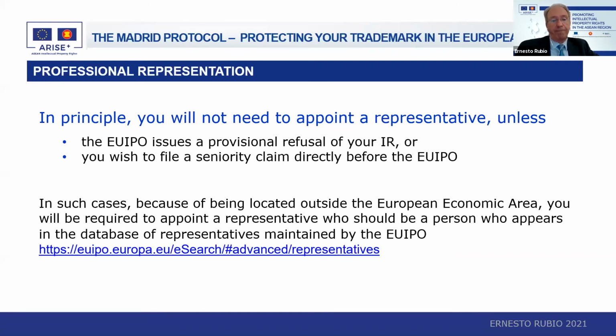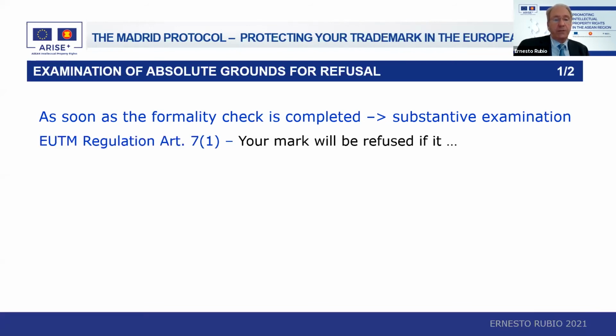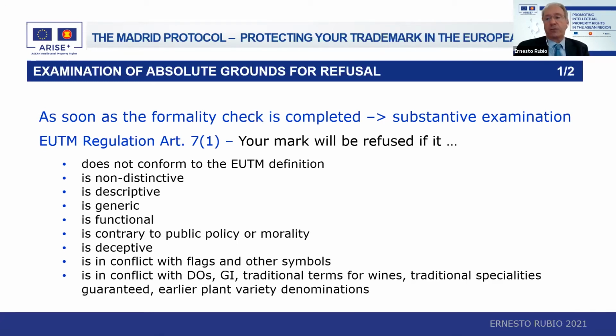at this web address. Now, as soon as the formality check is completed, the office will move on to substantive examination. And for this, it will take into account what the European Union Trade Mark Regulation stipulates in Article 7, Paragraph 1, which says that your mark will be refused if it does not conform to the European Union trademark definition, or is non-distinctive, or is descriptive, or generic, or functional, or contrary to public policy or morality, or deceptive, or is in conflict with flags and other symbols, or in conflict with denominations of origin or geographical indications, or traditional terms for wines, traditional specialities guaranteed, earlier plant variety denominations, and so on. So these are the substantive grounds on which the European Union may issue a refusal.